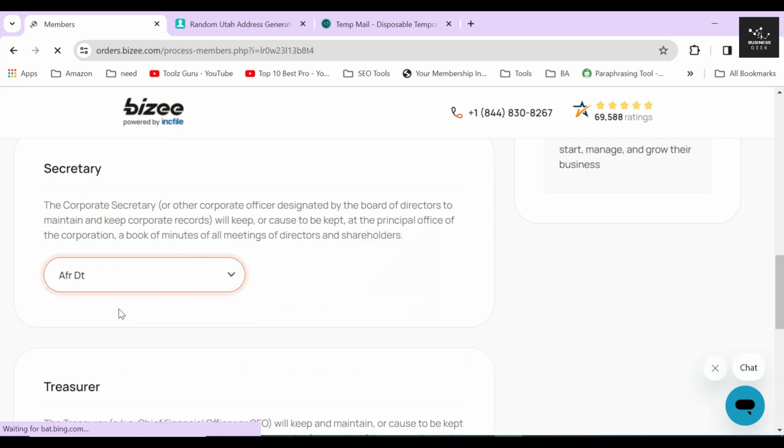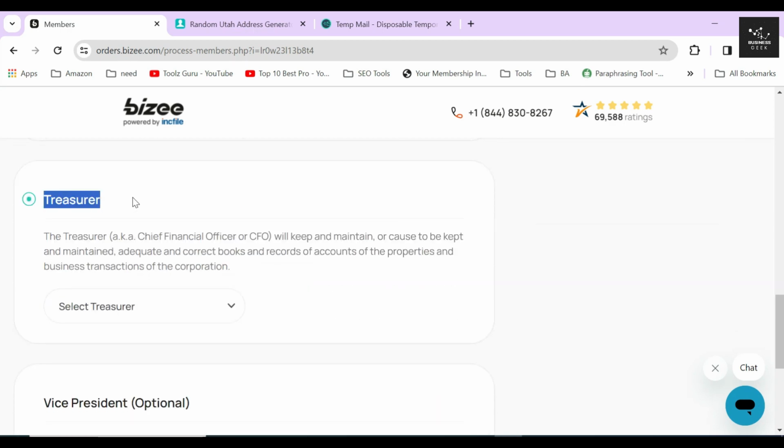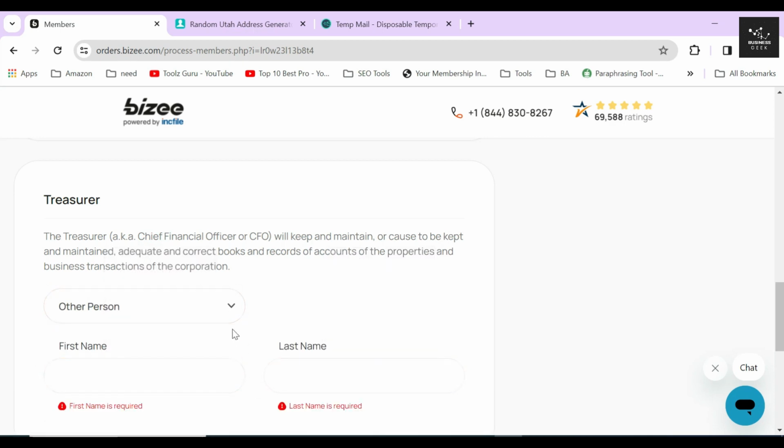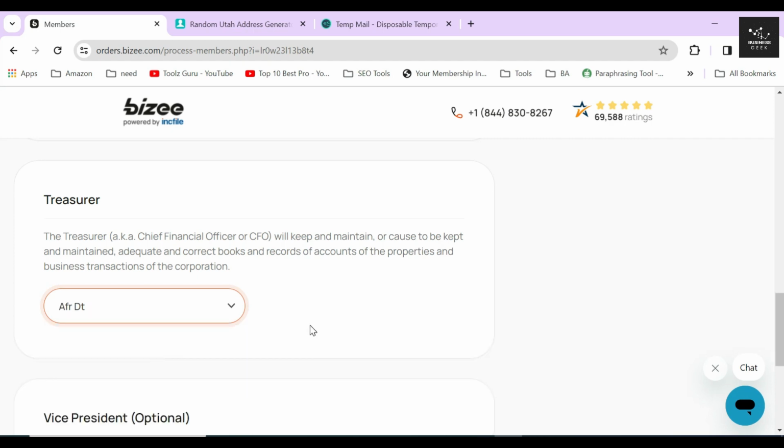If you still haven't decided who you will elect for these roles, then I highly suggest you decide that first and then fill out this form later on. Because changing this information later on would be a lot of headache and costly. Plus, filling out wrong information about your corporation's director or secretary might get your corporation fined and your company might also face legal charges. So, always move with caution in this case.